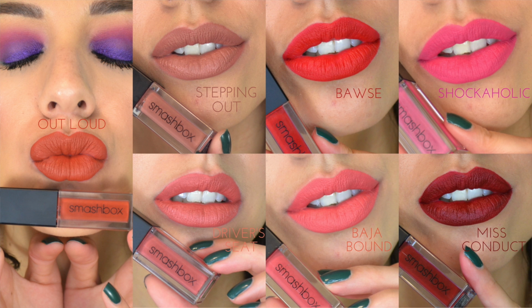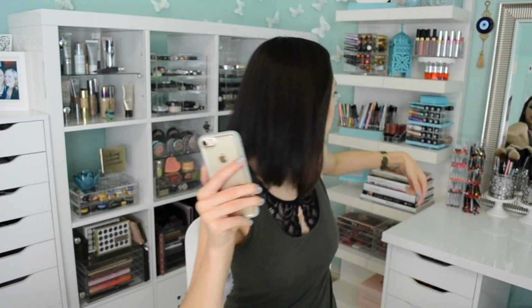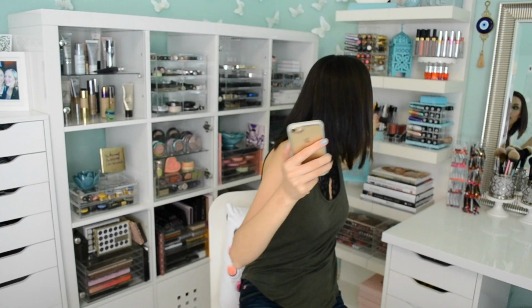My favorite one of all of them is the shade Out Loud, but the red one called Boss, which is in collaboration with Lily Singh here on YouTube, is amazing as well. Like the classic cherry red, it's beautiful. And there are others. What is this one? Stepping Out. Stepping Out is also a really beautiful color.